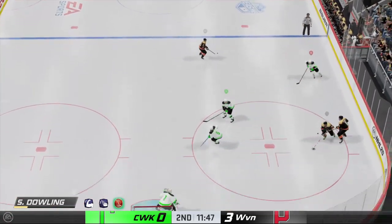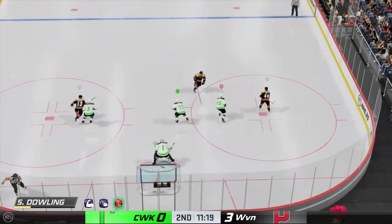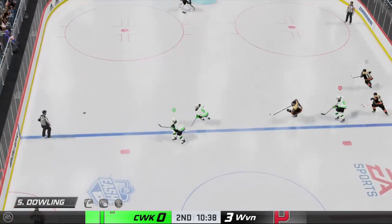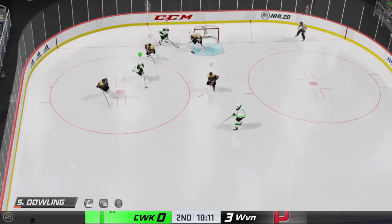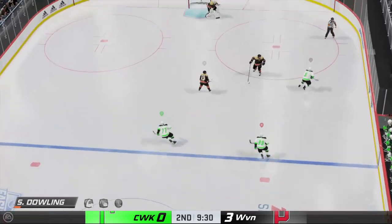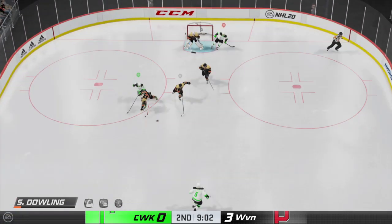Edmonton's trying to make something happen in the offensive zone. And that one's broken up. The Canucks take possession in the defensive end. Takes the pass as he banks it off the wall. Trying to get it out of danger. And that's picked up by a teammate instead. Intercepted. Takes the pass. And that's picked off.